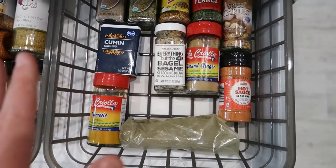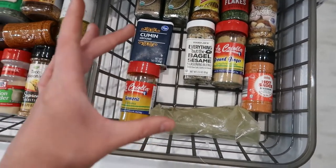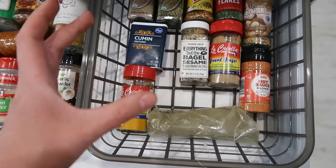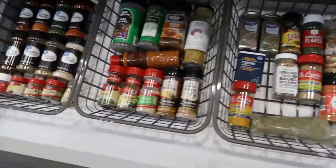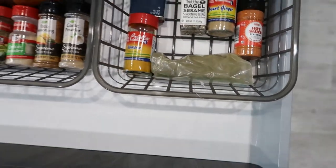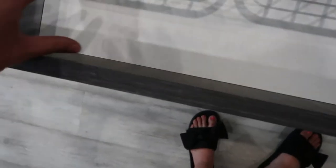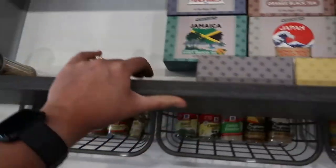I want to eventually get those containers they sell on Amazon where it's a spice container and they're all the same, you know? It would be way more aesthetically pleasing if these were all in the same container. And then this is just some homemade Italian seasoning stuff that I made once. And I want to get a smaller, skinnier type thing here, either in this drawer or here, to put all our chip clips and stuff, because I could have sworn I had little containers and stuff, and now I don't know where they are.